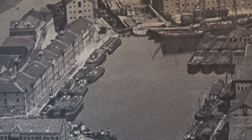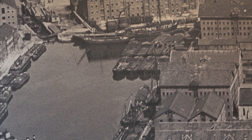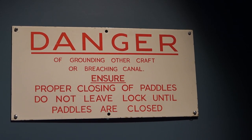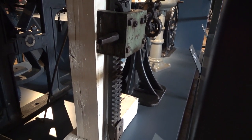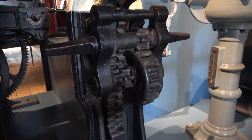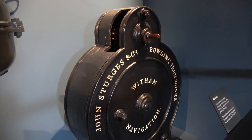Gloucester Docks in the 1930s, including the old marshalling yard. Various mechanisms for opening and closing the paddles on the lock gates. Oh, that's a beast.